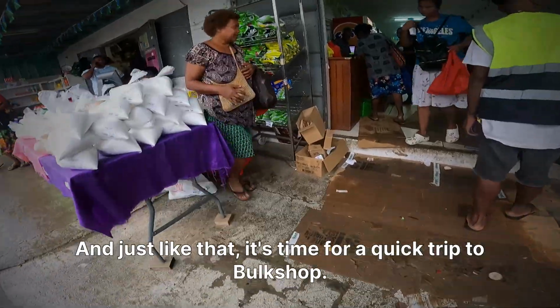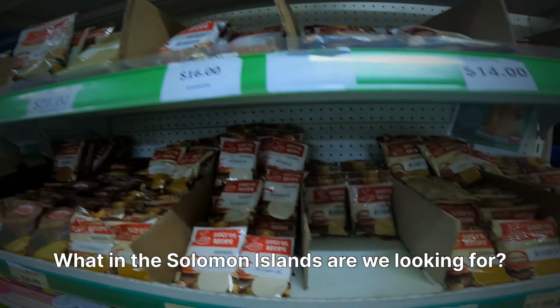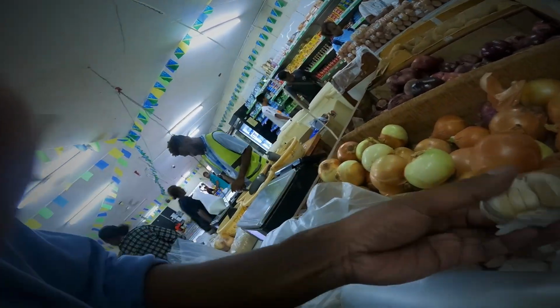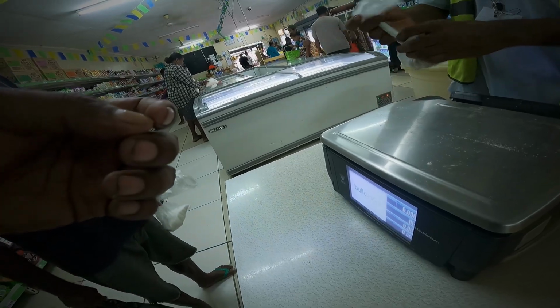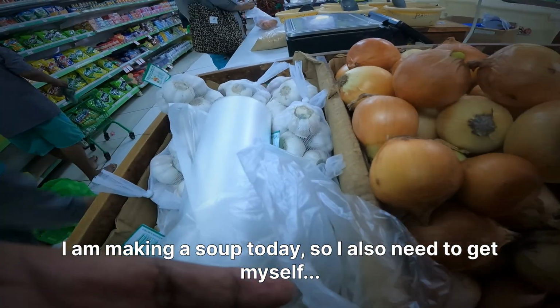And just like that, it's time for a quick trip to BulkShop. What in the Solomon Islands are we looking for? We're looking for comics. I am making a soup today, so I also need to get myself an onion.